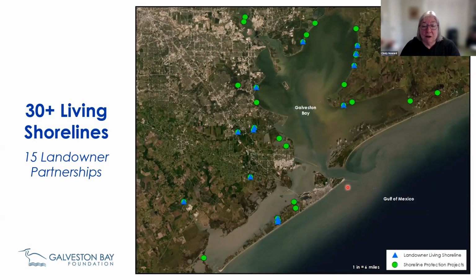Over time, there are now more than 30 of these. The green dots are shoreline protection projects that have had some kind of funding behind them, but the little blue triangles are the ones that we're sort of targeting. These are private landowners that want to protect their property, and they have decided to work with Galveston Bay Foundation to establish these living shorelines.